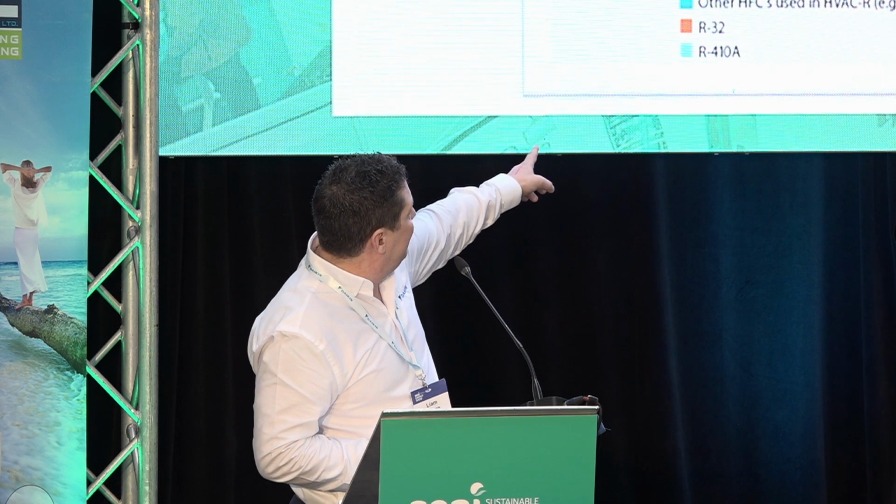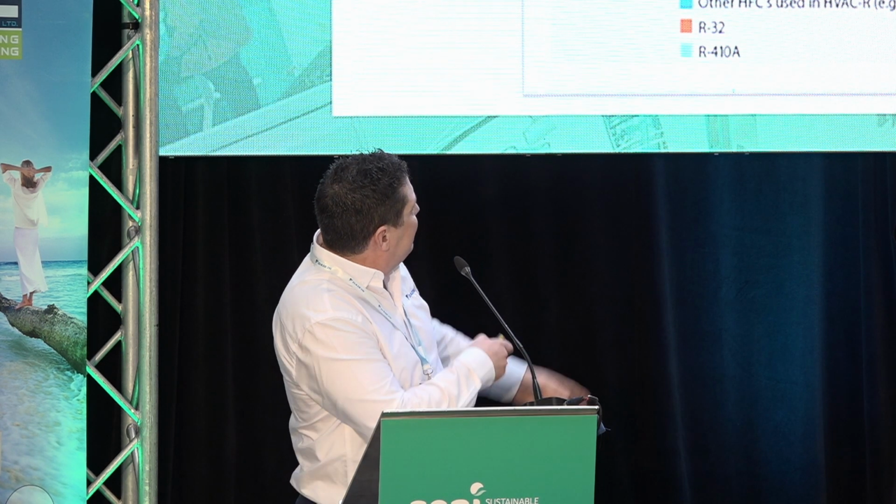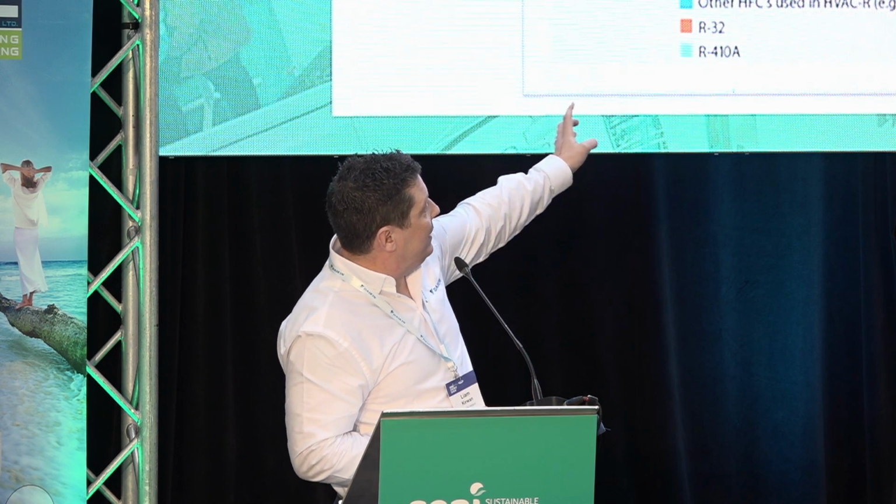So what we can see here in the light blue, is there a laser on this? In the light blue, I don't know if the laser works, we can see that R410A is probably the most popular gas in the VRV or VRF market. We call it the air conditioner market. So 410A has been the most popular gas over the past many years. Now that we have to start moving towards lower GWP refrigerants, which is global warming potential, you can see by 2030 up to 2033, the orange section of R32, there'll be a greater use of R32 where 410A will start to slowly but surely move away as the industry standard gas for our industry.